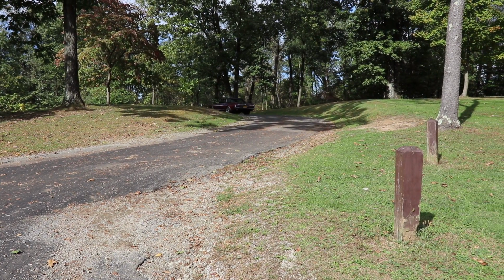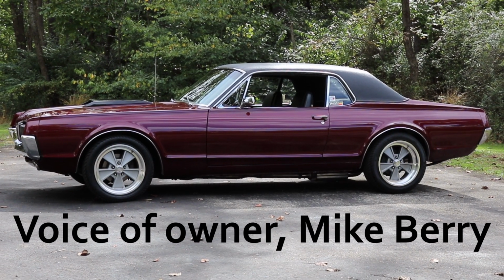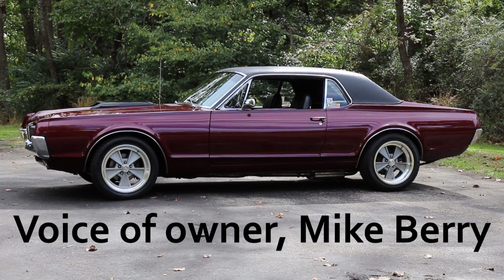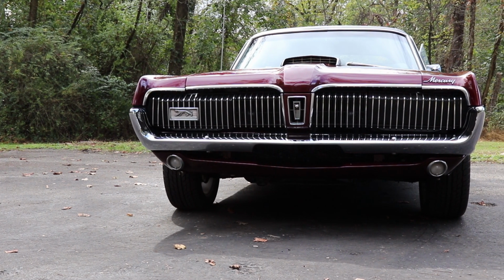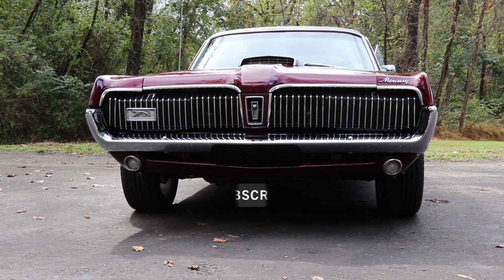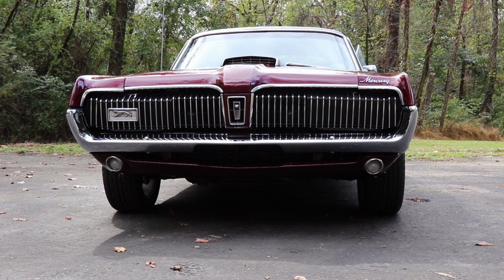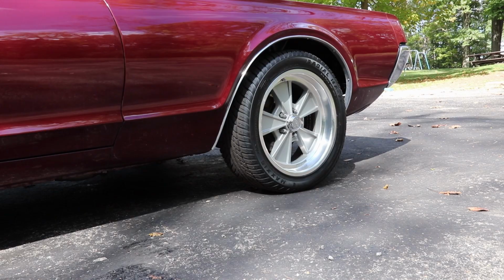'67 Mercury Cougar. It's a standard model. It was bought in October of 1987. It was originally purchased by my ex-wife. At the time, I had a '66 GTO, and she wanted to have a hot rod too. And somehow the GTO went, and all the other cars that I've had through the years went, and somehow this car stayed around. I think it's because it was the nicest of the ones that we had.